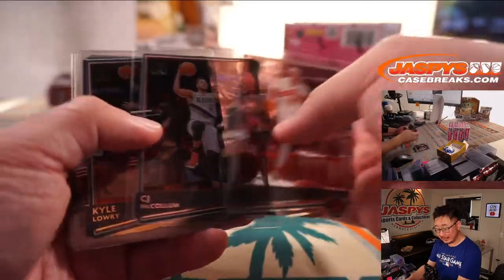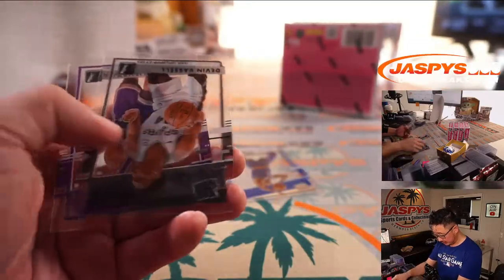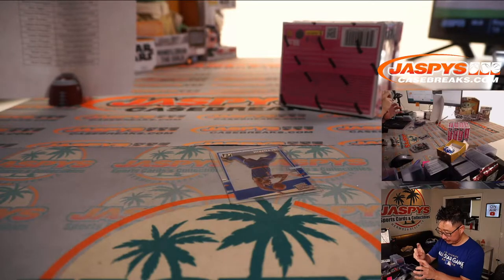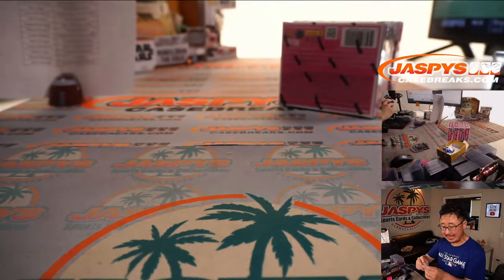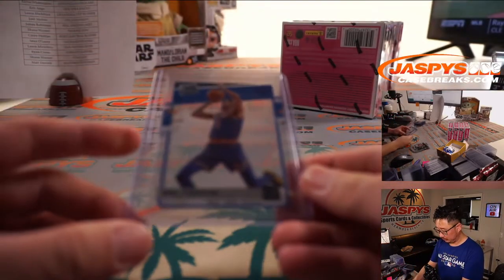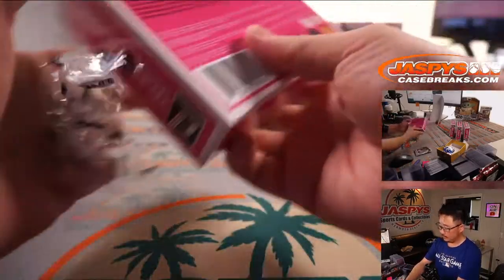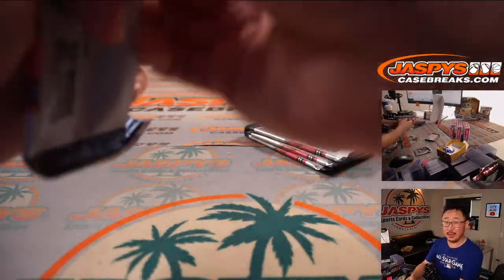Jalen Smith, Maledon, Siakam. An Obi Toppin base card and a Tyrese Halliburton. Sean O'Leary with the Kings with the Tyrese Halliburton. The Obi Toppin will go to the Knicks. That's going to be for EA. All right, four more boxes to go. Good luck.